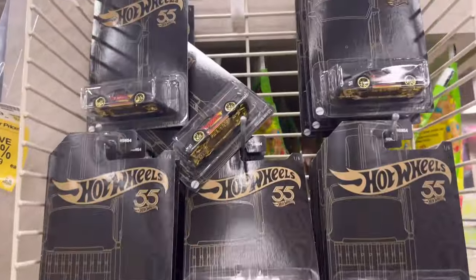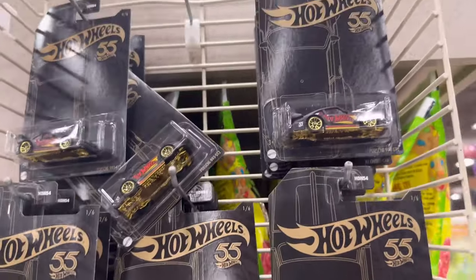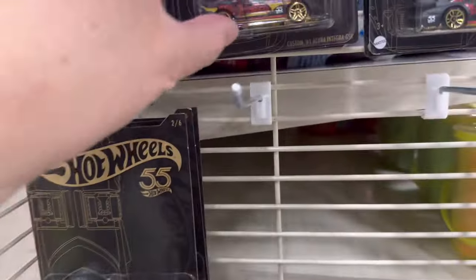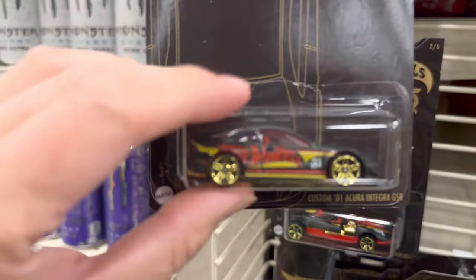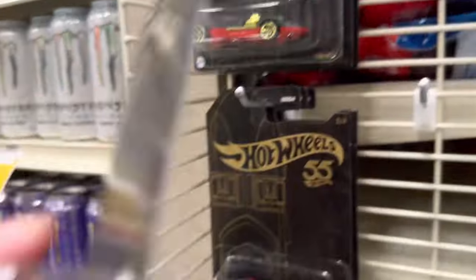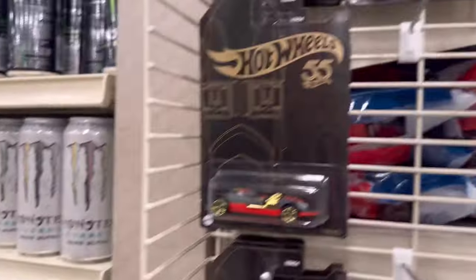Check that out, guys. These are new. Is that a Porsche? Yeah, it's a Porsche, guys. Nice Porsche. I'm gonna get it. Acura Integra. Heck yeah. Somebody beat me to it, but it don't matter to me. I'm a JDM person.